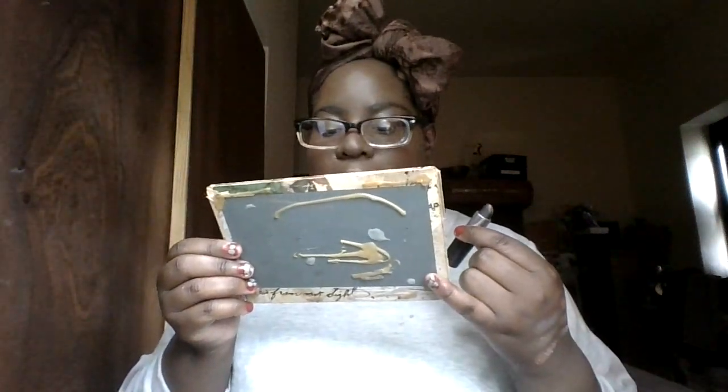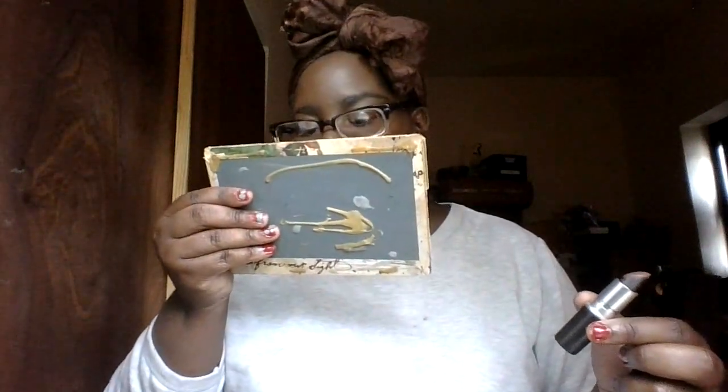Just gives a nice shimmery. That's what it looks like by itself. But when it's mixed with something else, it just gives some shimmer to the look. Not too much, but some shimmer. Oh, that's gorgeous. That is gorgeous. So gorgeous. I could put this on the eyes. I probably will put it on the eyes. I love that.